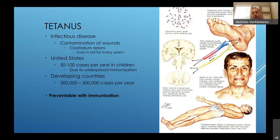So next topic is tetanus, an infectious disease. It's usually caused by a contaminated wound. The bacteria is Clostridium tetani, which lives in soil. That's why we worry about any kind of lacerations that occur, and we treat with the tetanus booster just to prevent this from occurring, as the lacerations can be exposed to the tetanus itself.